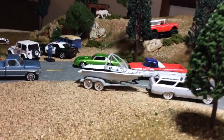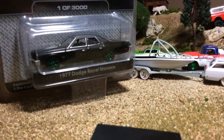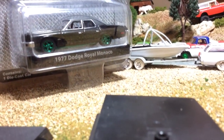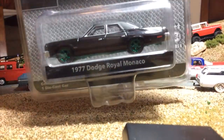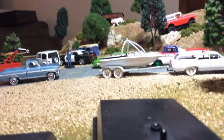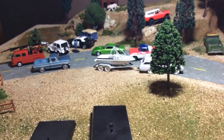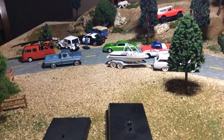Another car that I picked up tonight that I'll be cracking soon is from Series 6, Black Bandit. This thing is unbelievably badass right here. And I can't wait to get that thing out of the package. That right there is a rare bird too. Only 60 of these made. So that'll be a fun one to crack. As well as some of the other stuff that I have. I have some other green machines and whatnot.